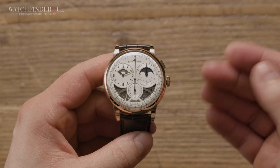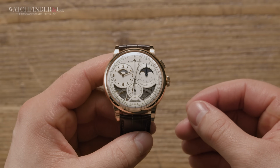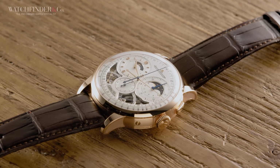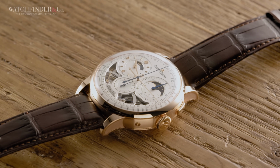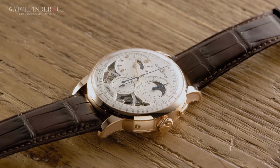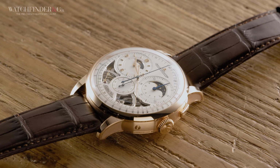Which was your favourite release of Watches and Wonders 2024? For me, one of the real standout pieces of this year's show was the new Duometre Chronograph Moon. And I've got one right in front of me. Shall we take a closer look?